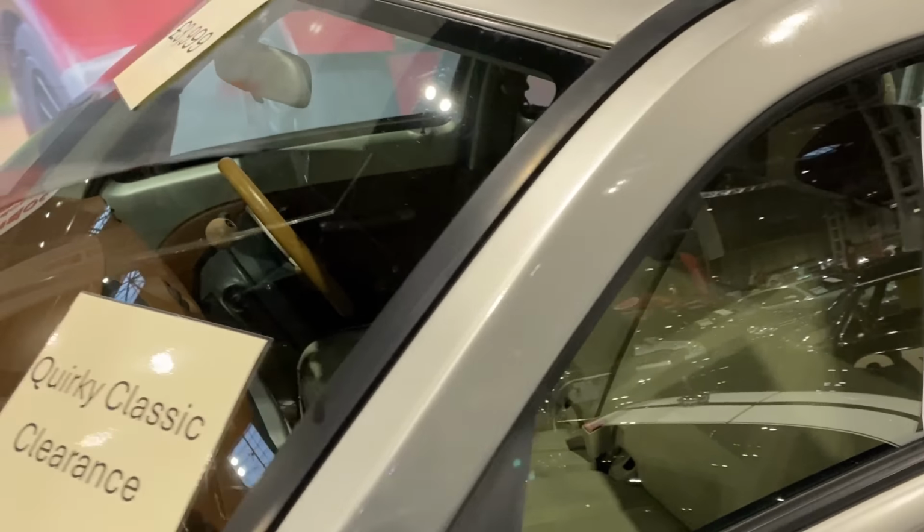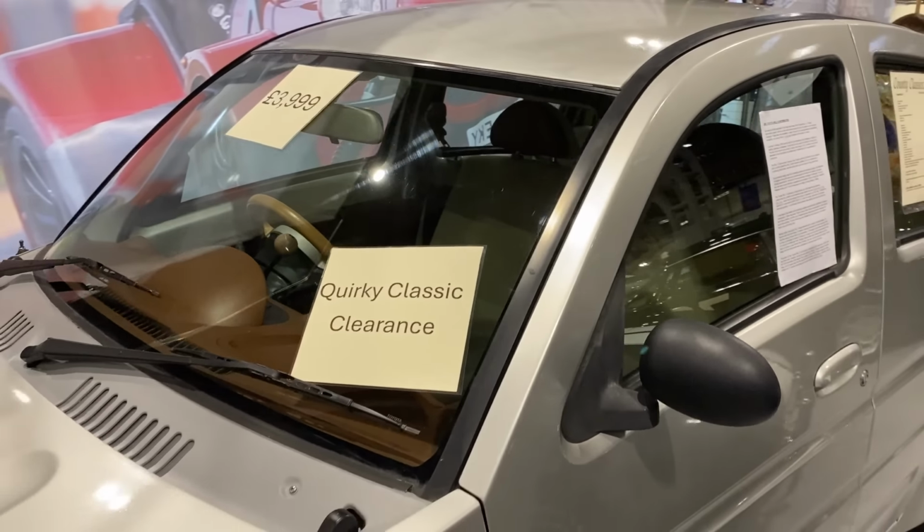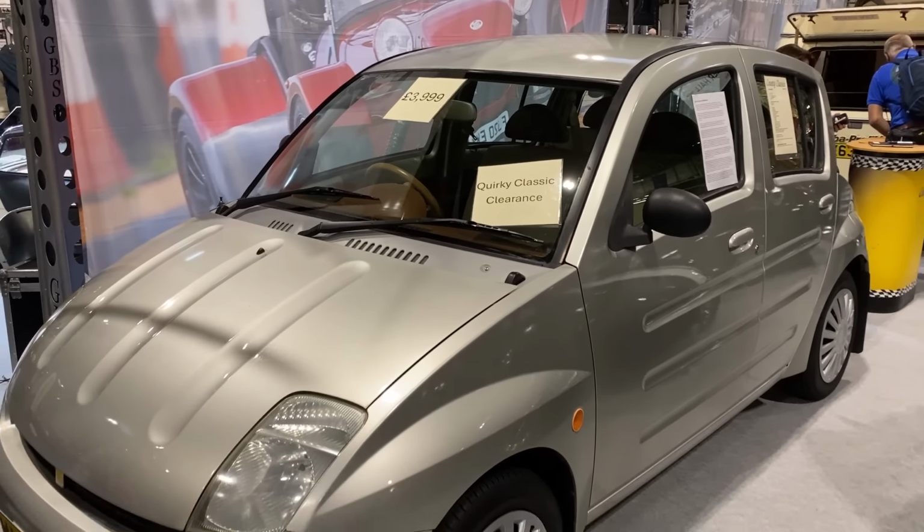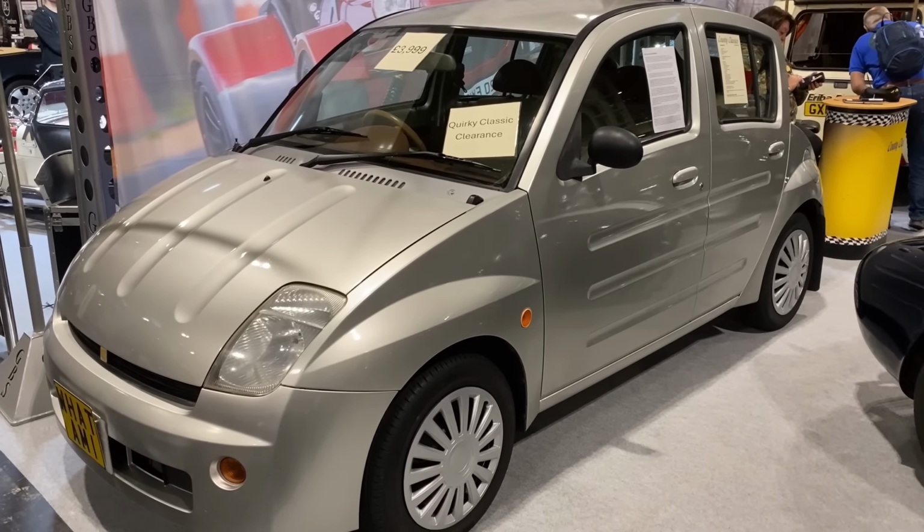Wow. So County Classics have got this, and they're selling it for $3,999. So if you want to be driving around in a Will VI, give them a call.